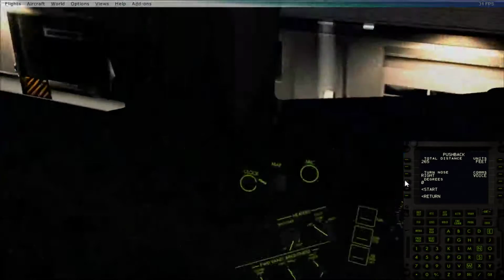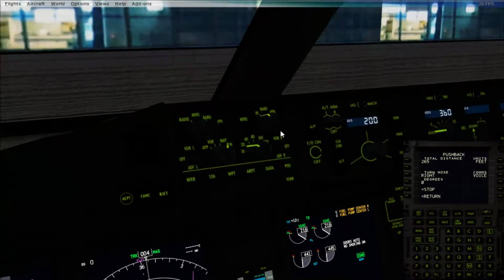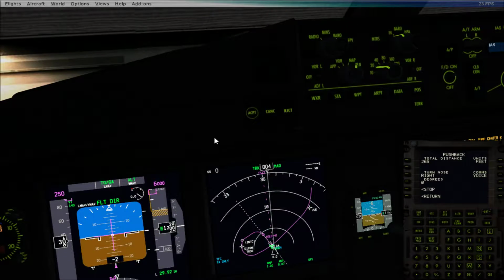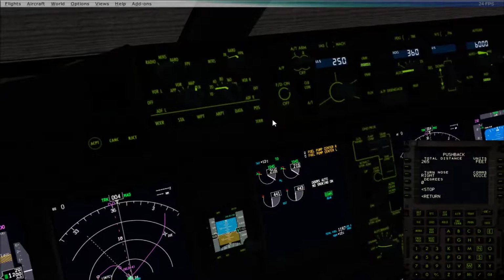Push back here. And ground, cockpit. Go ahead, Captain. We're all set to go up here. We've been cleared to push and start at your discretion. Roger that, ready for push. Power and air clear, doors closed, we are ready for pushback. Please park brake, please. Okay, parking brake is off, cleared to push. Brakes off, here we go.